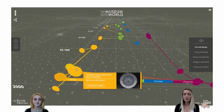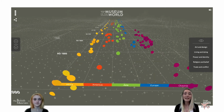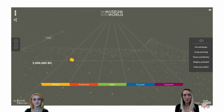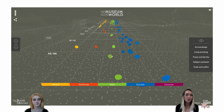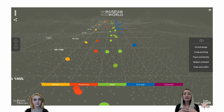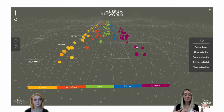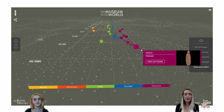Then once you click on one of these dots, it's going to pull up a little synopsis of it, but it connects you to all of the other connected pieces, so you can follow that trail and see how things connect across the globe in different time periods, which is cool. So if you scroll forward, you're going backward in time. And as you come back to the original screen, that's the closest in time to right now that we have.